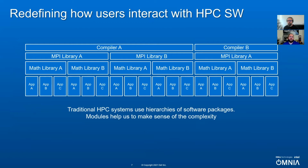And this becomes a very tedious problem for HPC site administrators, for HPC software administrators. They have to be able to manage all of this. And there are tools like modules that help the user manage all the complexity of the software stack. But in the end, it's an enormous amount of effort, and it doesn't have to be that way.